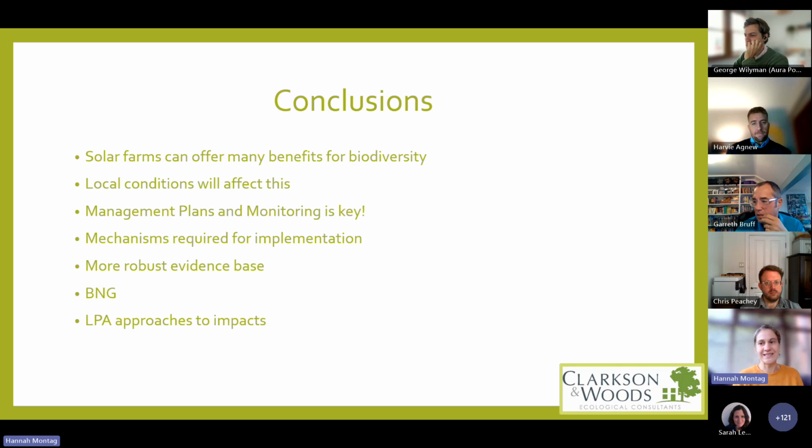Management plans and monitoring is key, really. We really need to get better at creating good management plans that are suitable for the sites, and can be implemented, and maybe work more with the people that will be implementing those management plans, so the O&M companies. We need some mechanisms to ensure that management plans and monitoring are implemented, and I wonder if specific planning conditions might work. So obviously we have planning conditions that say the LEMP will be followed, but perhaps a planning condition specifically stating that the site needs to be monitored. And again, this will lead to a more robust evidence base.